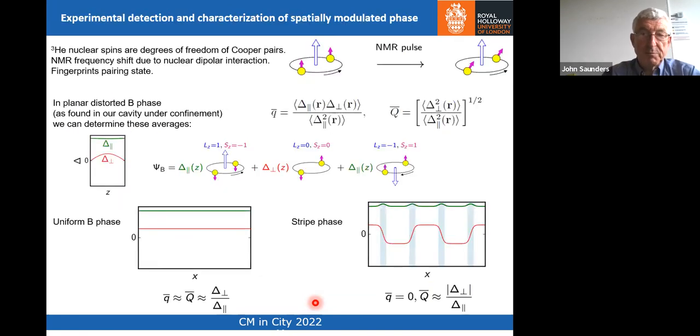So this motivated us then to do an experiment at zero pressure. So here are some technical details that I'll probably want to skip over, but just give a flavor of it. When you do NMR on superfluid helium-3, you're manipulating the helium-3 spins, which are degrees of freedom of the Cooper pairs. And that's what gives rise to, as you tip the helium-3 spins, then the restoring force includes the change that you've made to the coherent dipolar interaction. This was Leggett's prediction 50 years ago. And hence you have a significant frequency shift of the NMR line due to that coherent nuclear dipole interaction, which fingerprints precisely what the superfluid state is.